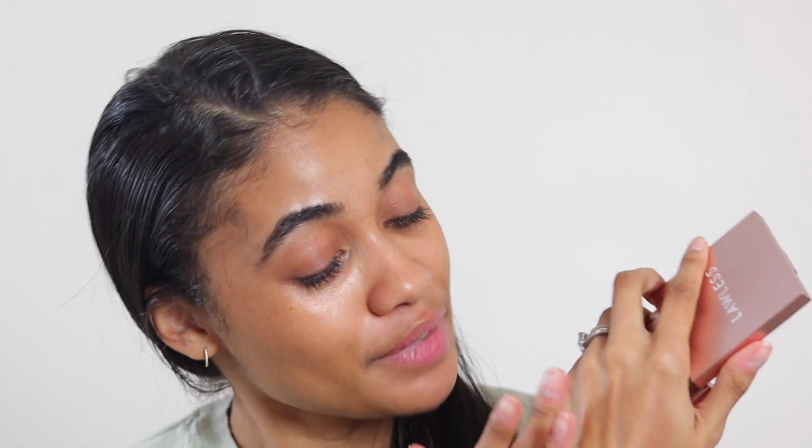When I saw Soft Blur, I kind of rolled my eyes because I was like, really? But once you blend it out, it does have that feeling of a soft blur to it. And it has more of a natural finish, which I do really like. Sometimes you just want a more natural finish to the cheeks as opposed to something really dewy.